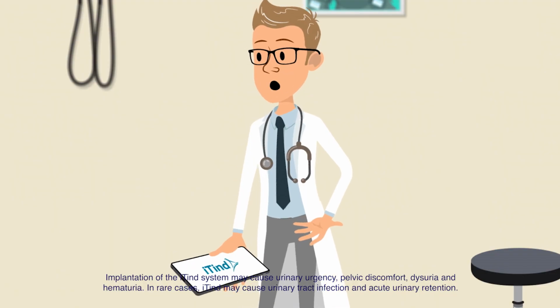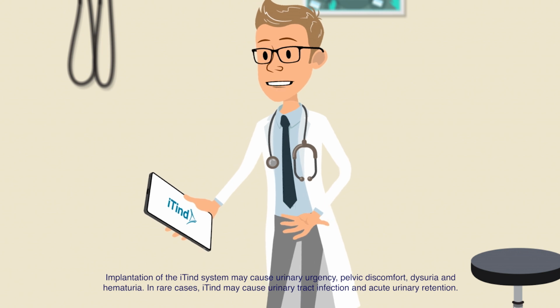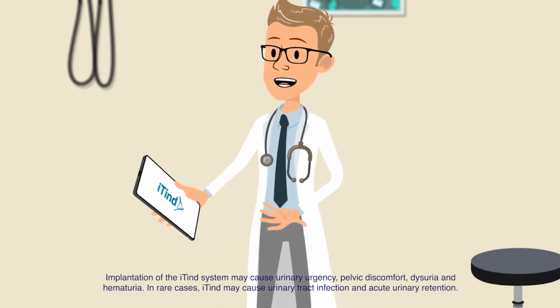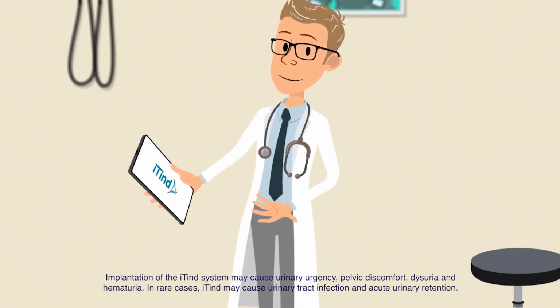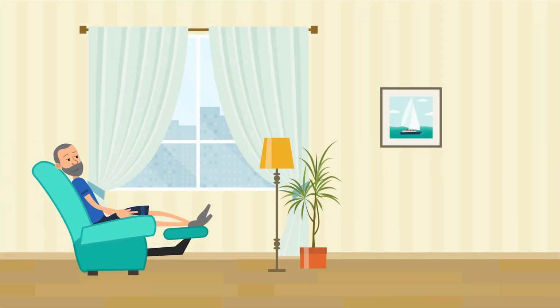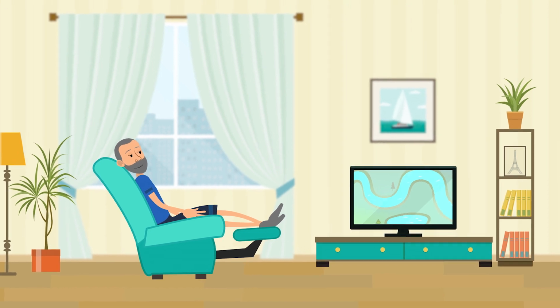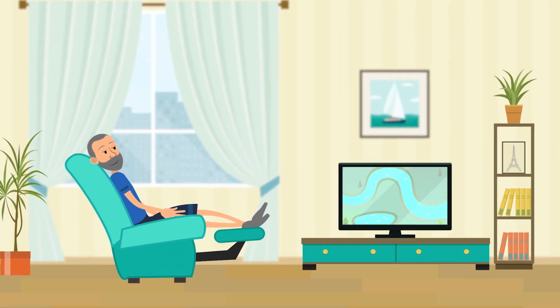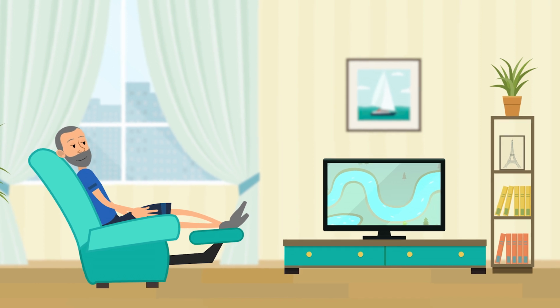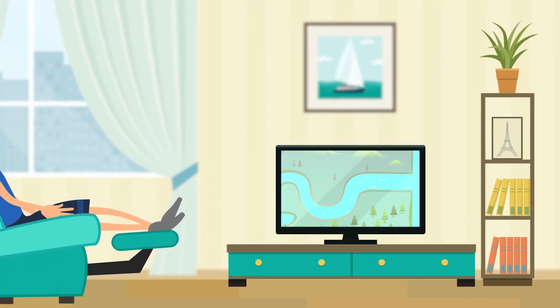iTind is a temporary implant that's inserted by your doctor in a straightforward in-office procedure using a small camera called a cystoscope. You'll be able to go home within a few hours of the procedure. After you go home, this is when the iTind really does the work, reshaping your prostate. This temporary implant will stay inserted for just a week, allowing you to relax at home and catch up on your favorite TV shows.